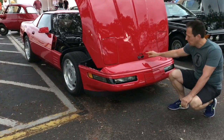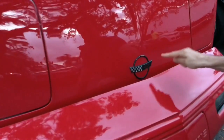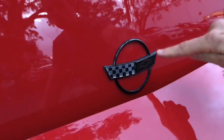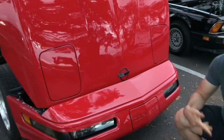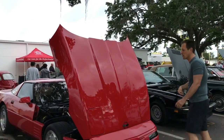Also, they updated the emblem. When we look at Corvettes, one thing that's very consistent is that cross flags emblem. And this is how the emblem was back in 91. They went to a black with the red Chevy bow tie. And there's always that checkered flag because remember, Corvette is America's true sports car. Let's check out underneath the hood.